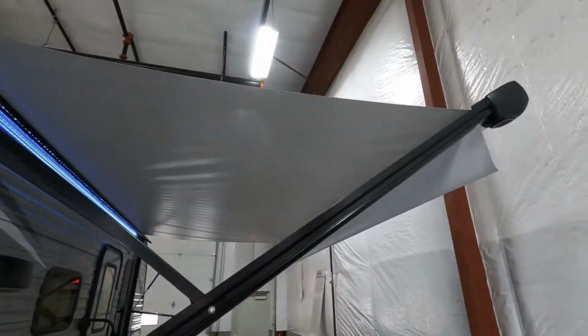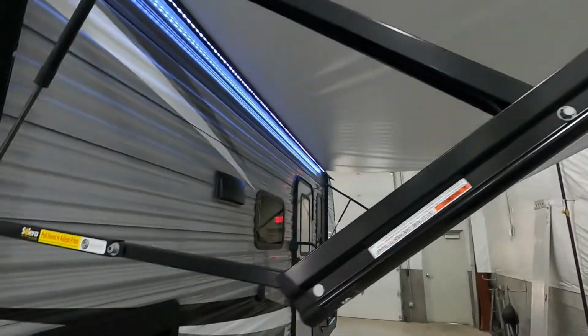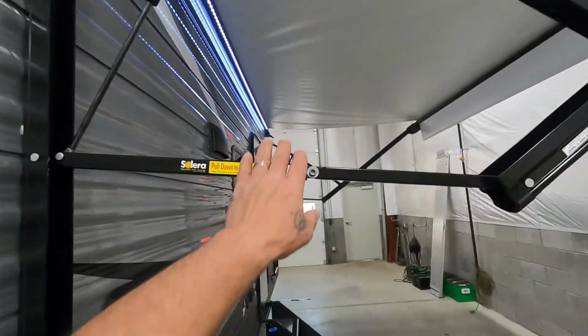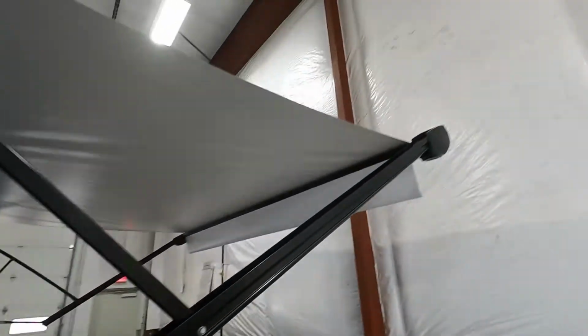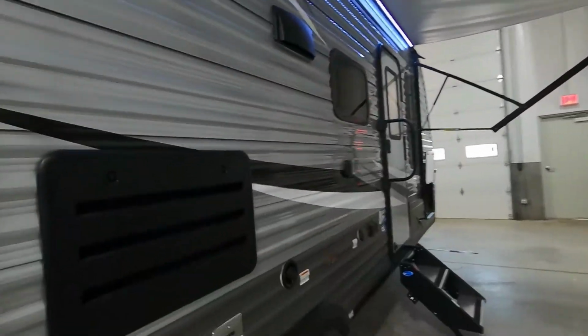Your awning, you only want to run that out until that flap falls down to 90 degrees and you can see that black bar. You know you're out far enough. Pitch adjust. If it's raining, you want the rain to come this way, simply pull down on that and it'll tilt your awning. You can do it on either end.